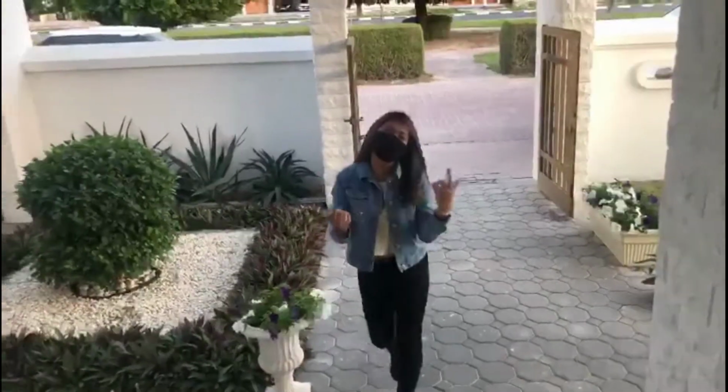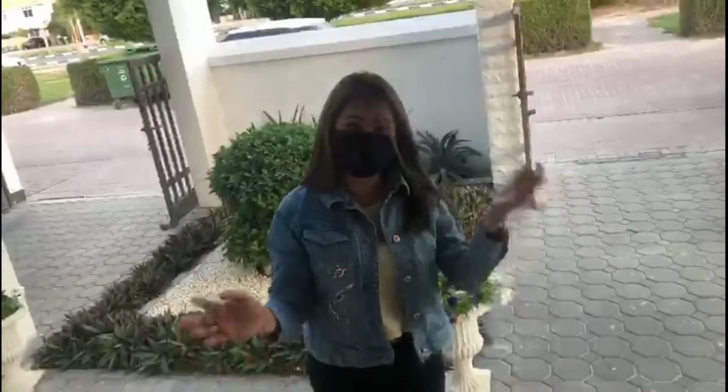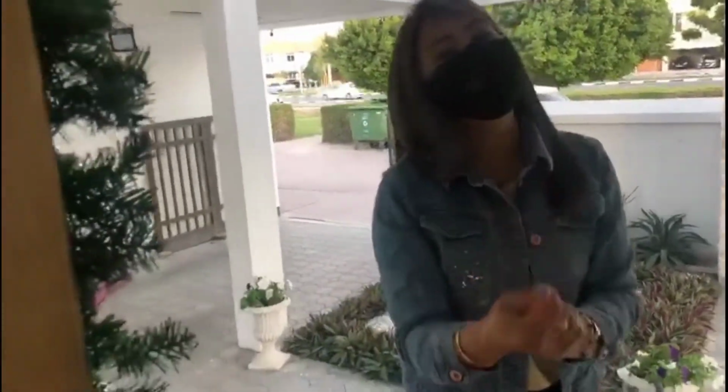100 because I want to do my hair. So first thing we have to do before we enter the salon, we have to sanitize our hands. There is a sanitizer over here. Of course, sanitize and then inside.